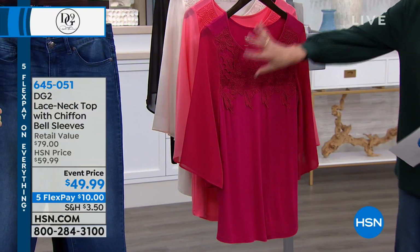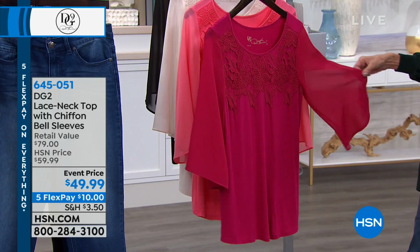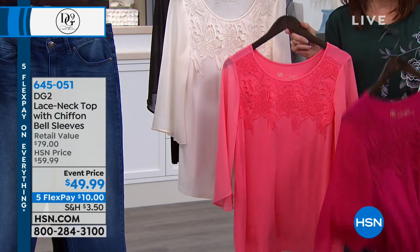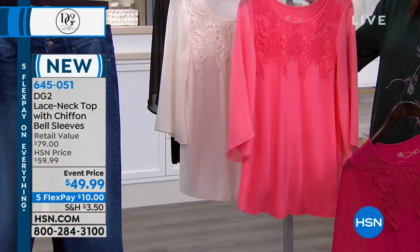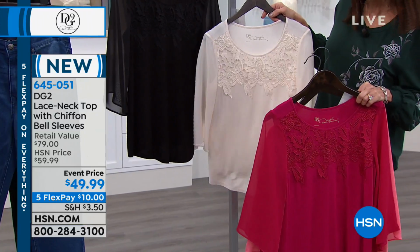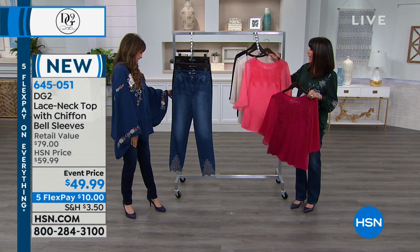So this is a beautiful top, again, lace, as you can see, designed across the front. Love the chiffon bell sleeves. And color choices, we have magenta. We're calling this pink, but I'm gonna tell you what, it is coral, the Pantone color of the year. If you want coral, you order via pink, and we have it available in white and also in black, and today $49.99 and brand new.